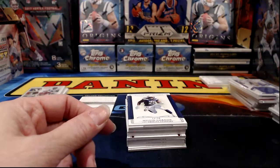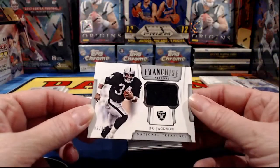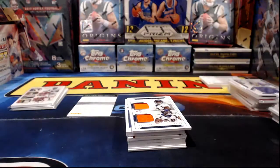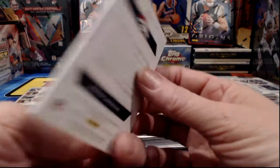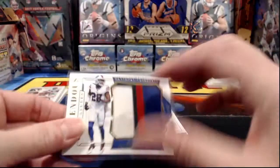Suggs /99, Ravens. Melvin Gordon /50, Chargers. The Raiders with Bo Jackson /99. Card collector, you want to see some Packers come out of this last box? Well, we'll do our best. Royce Freeman and Deshaun Hamilton /99. That is the Denver Broncos. For the Buffalo Bills, numbered /25, you have Tre'Davious White.